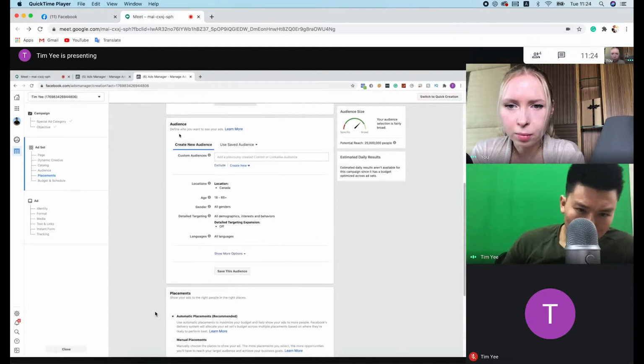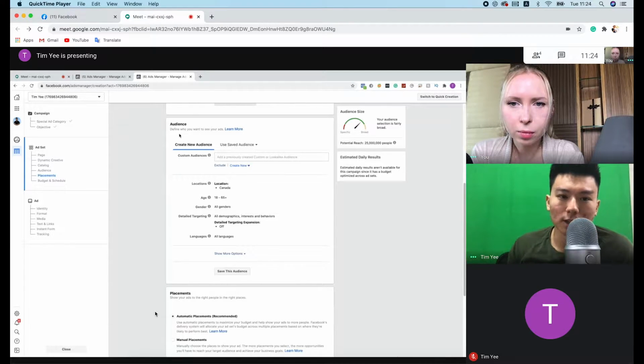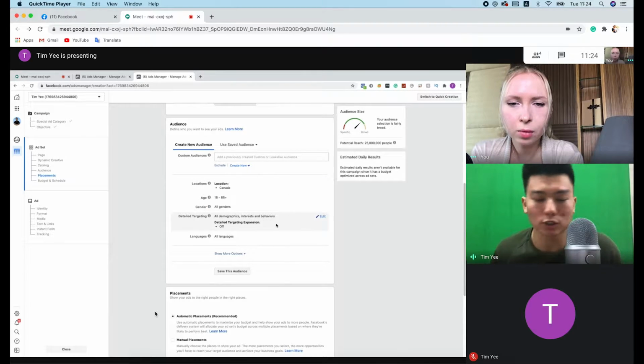Now, this is super, super important, because who you're targeting is very important. If you target males who are into construction, chances are 90% of the time, they probably won't become your client, right? So with the audience, you have to select the right location, the right age, the right gender, the right people you want to target. This portion over here allows you to select who you want to target.